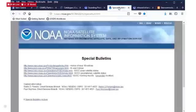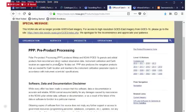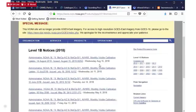Now, the next page I've got pulled up is special bulletins, and it's still on this same NOAA website. I can't remember how I got here, but I clicked on all of them, and this is the one for the product. If you click over here, they put out these notices whenever they're going to be calibrating, or there's going to be a deviation in the data or something like that. And you can get on their mailing list and get their notices. This is their public website, so nothing here is secret.